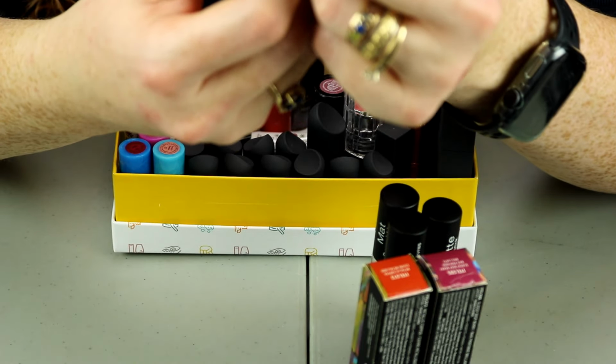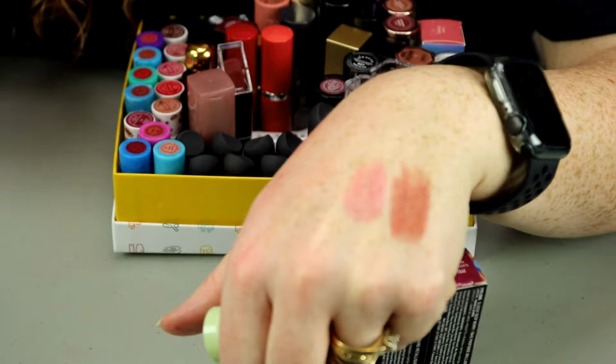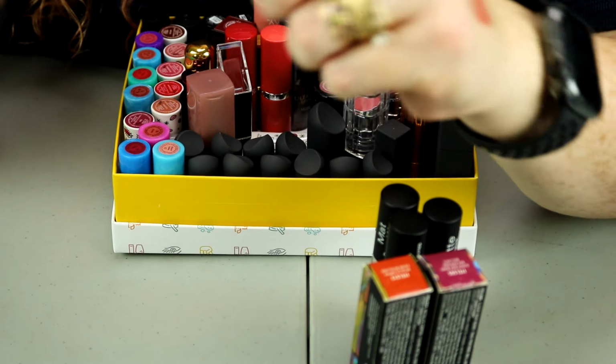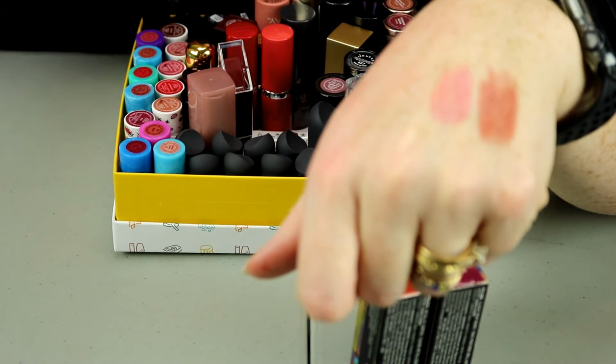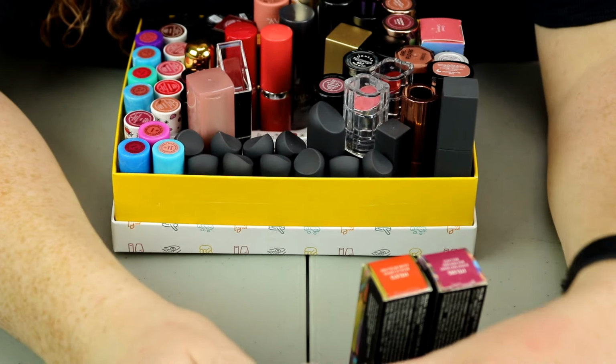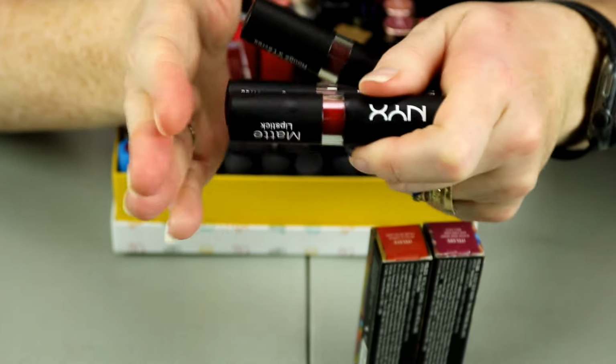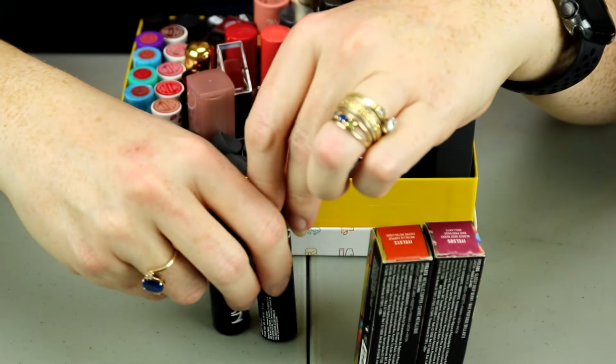That has definitely been swatched. I'm going to put that in the maybes because I have a couple other pink ones in the maybes. So I'll put that in the maybe. These are all NYX. So these are the oldest lipsticks that I have right now. I bought these when I first started Epic Beauty Fail. So let's go ahead and look at these ones.